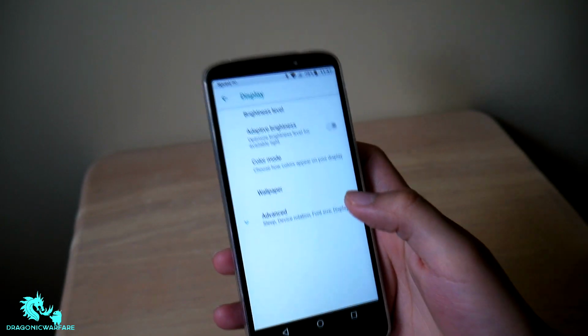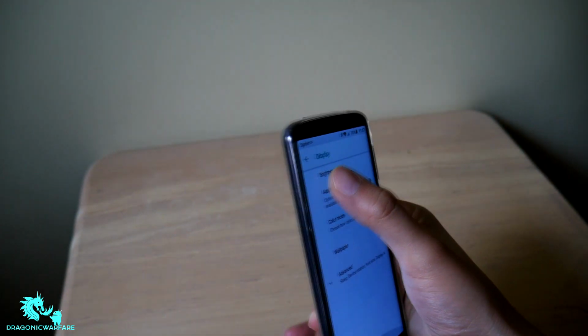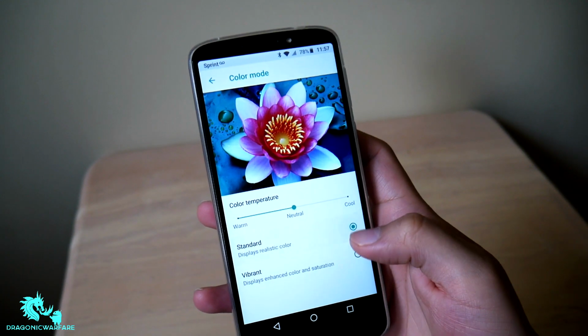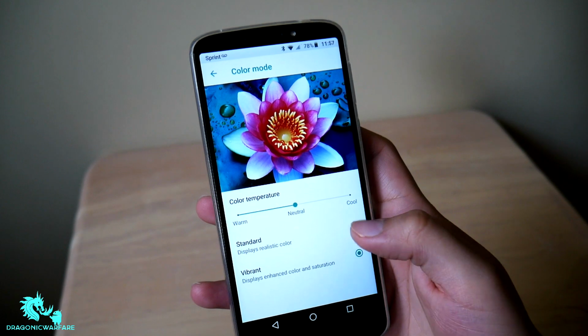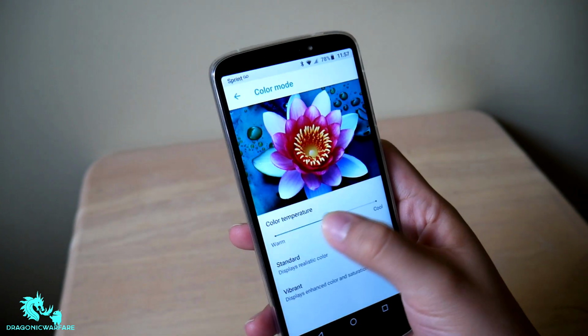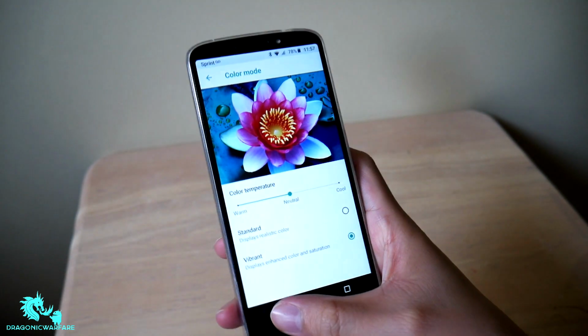Display, of course, you can do brightness levels. Adaptive brightness, color mode. So you can change the color mode, standard or vibrant. I always put it in vibrant. It just looks a lot better. But you can change the colors. I just leave it in neutral.